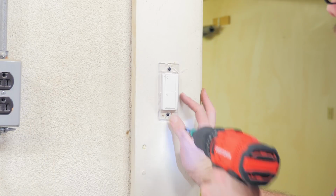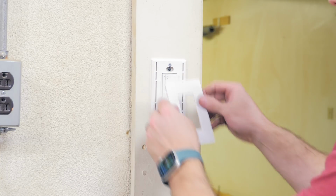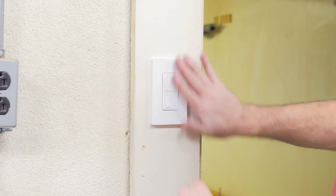These remotes work incredibly well. The battery life is insane. I think I've had some of them set up for over 5 years at our house and have never needed to change the battery. And it really makes wiring a lot more simple, especially if you already have existing wiring in a space and want to be able to control those lights from multiple locations.